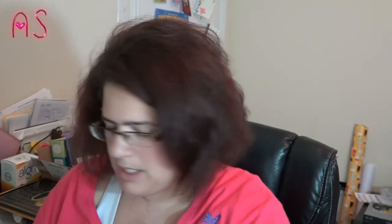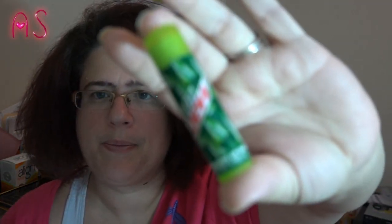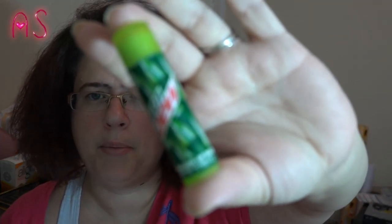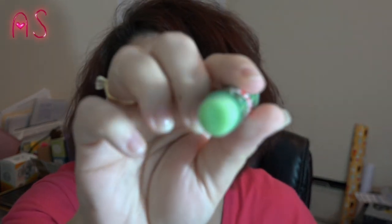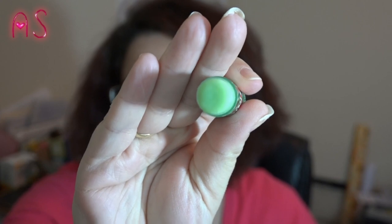Let's see, the last two items. I already opened these because I really wanted to try them out. And it's the Mountain Dew Lip Balm. The only thing I don't like about this is it feels gritty. You probably can't see how gritty it looks. But to me, it feels gritty and real soft. Like soft when you put it on, like it's going to smush down. But the flavor, it tastes good, and it smells like Mountain Dew.